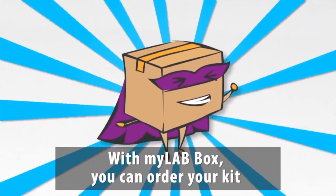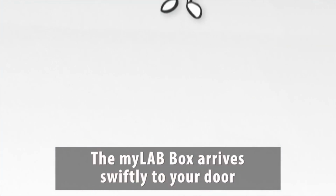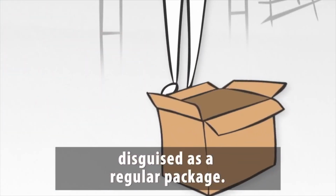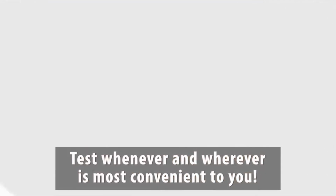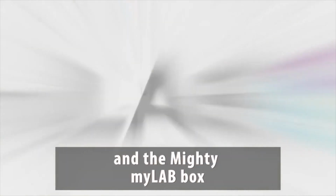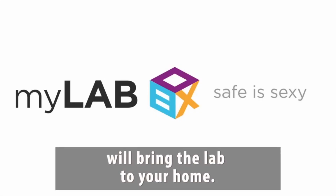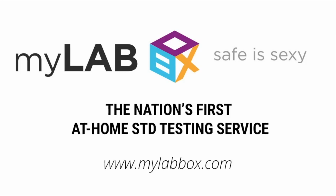With MyLab, you can order your kit to match your lifestyle. The MyLab box arrives swiftly to your door, disguised as a regular package. Test whenever and wherever is most convenient to you. Report and share to put potential partners at ease. And the mighty MyLab box will bring the lab to your home. The end.